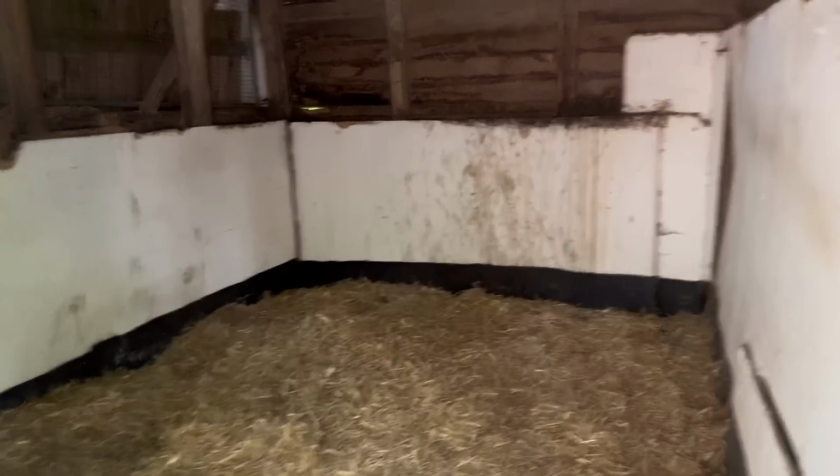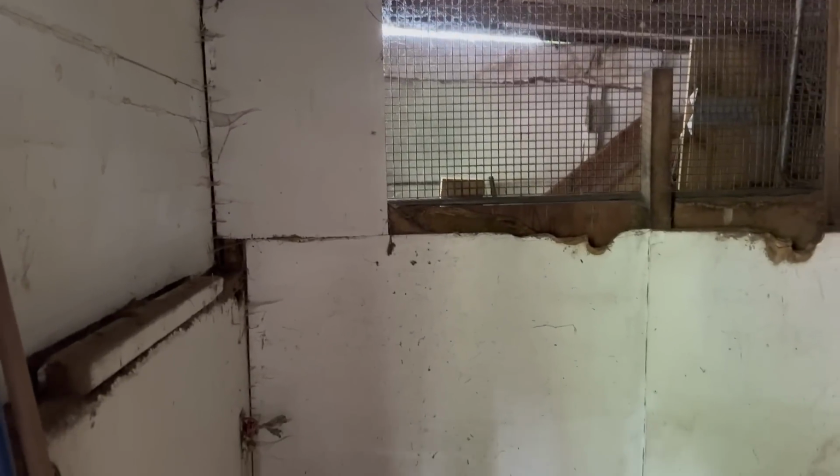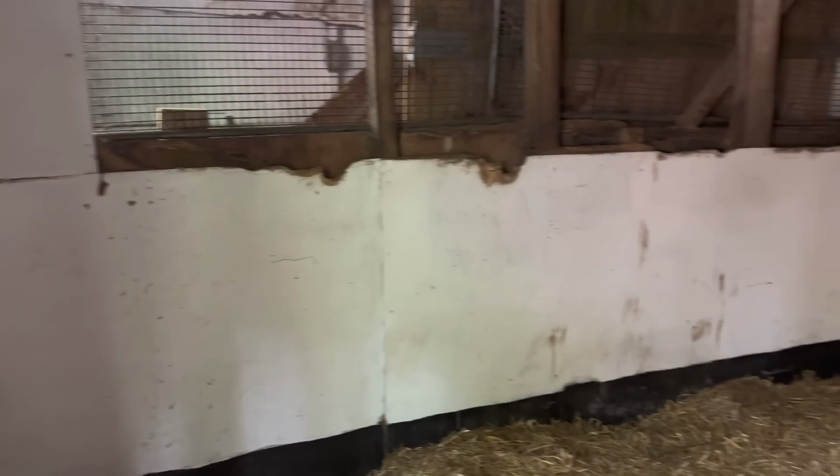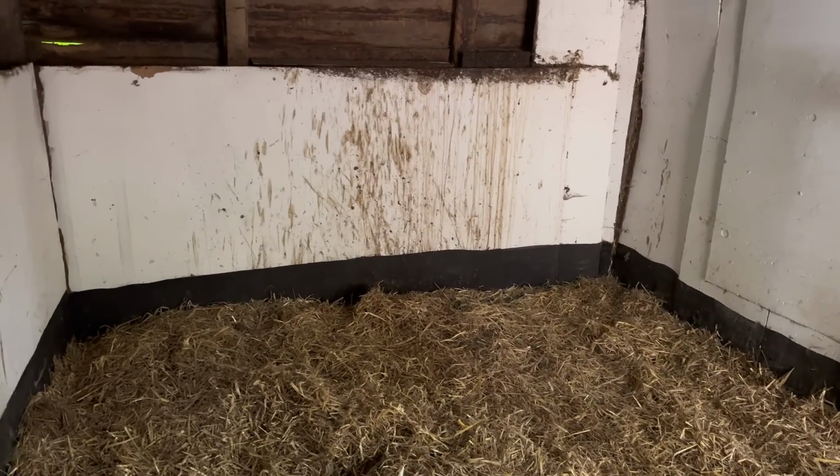That's all clear. You can see the back wall now where Champ pooed down it. They all do it. I don't know why they all do it. But yeah, it's just dusty, dirty, needs a good clean now. But it's not too bad. Right, let's get on to mucking this one out, just banking up the bed.